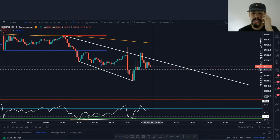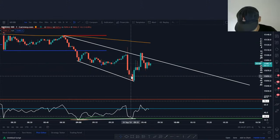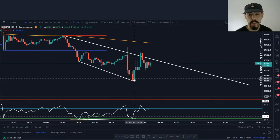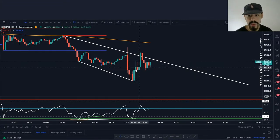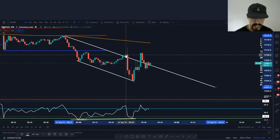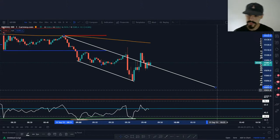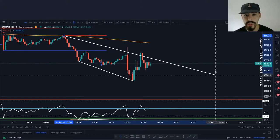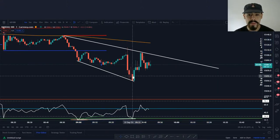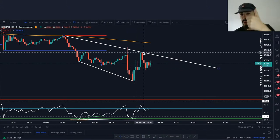Right here it says find divergence, draw a trend line, wait for a breakout. Okay, this is not a breakout, guys. This candle pierced through but didn't break out of the trend line completely with the body. That's number one. Number two, and the most important piece of information I'm going to give you, is that since this dipped down recently at 9:30 and dipped lower than before, we need to wait for the next green followed by red candle, right? So green followed by red.